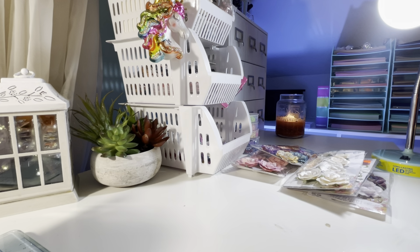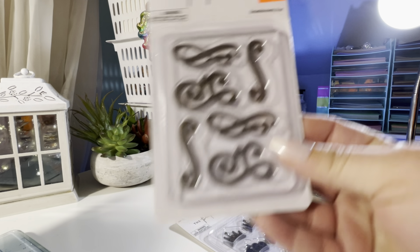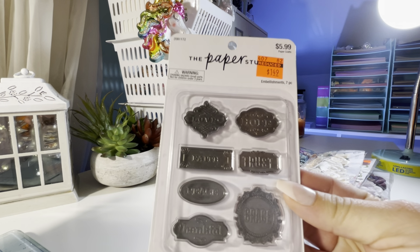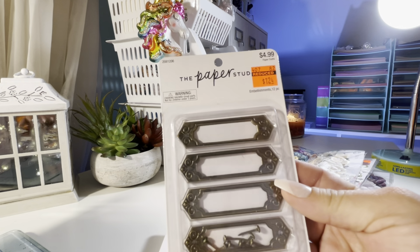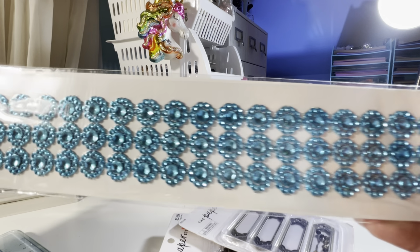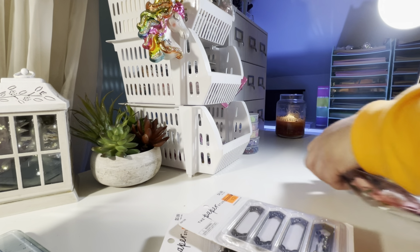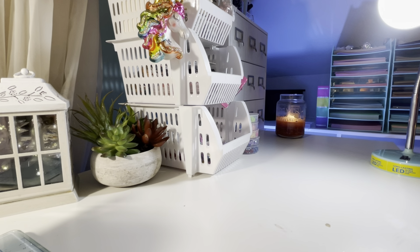Then I just picked up some of the metal embellishments. That was $1.49. This one has words. And this one was $1.24. And then the last thing, like I said, I didn't go crazy. It just says a super chunky bling for $1.24. So I bought those. Move these out of the way. They're gonna fall all over.